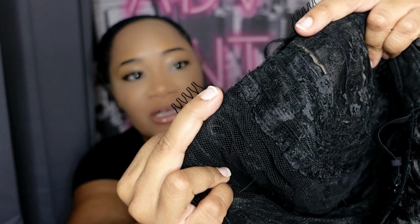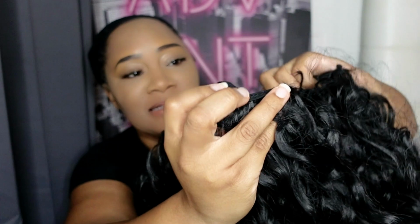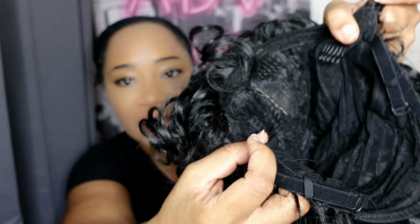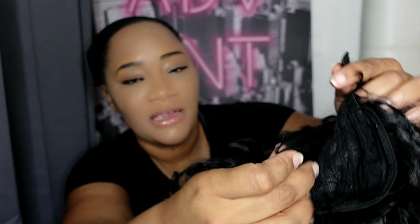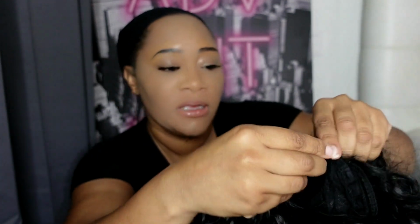Alright, so let's take a look at the inside. It has these 2 clips right here at the top for this first bag, and then it also has 2 clips on the side to put under your wig cap, and then it has the little clamp thing at the back to make sure you got a nice little hold. Okay, so that's what the inside looks like. Let's go ahead and put her on and see what she looks like on mama.